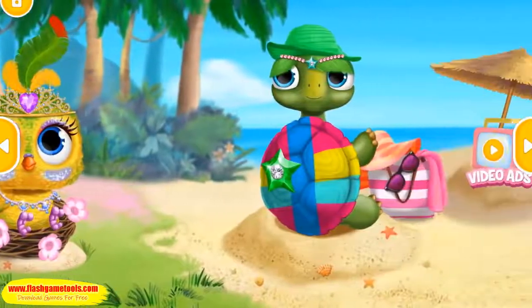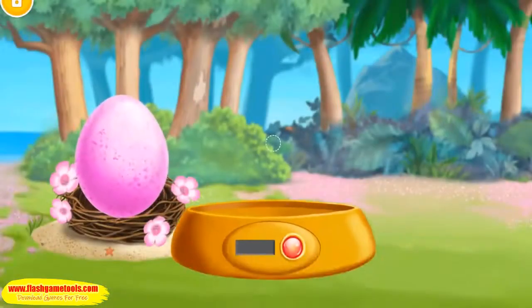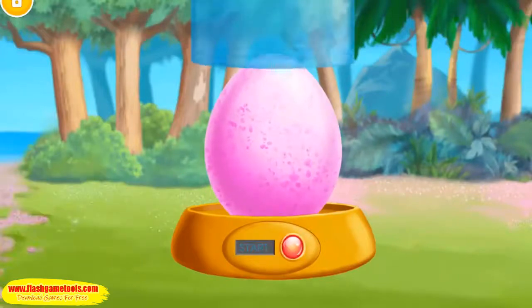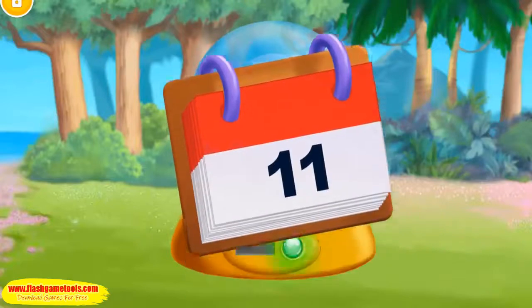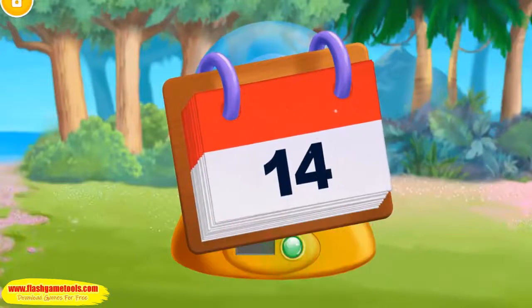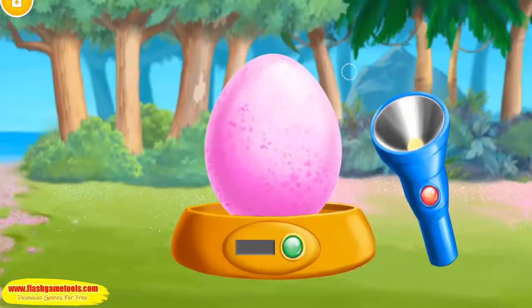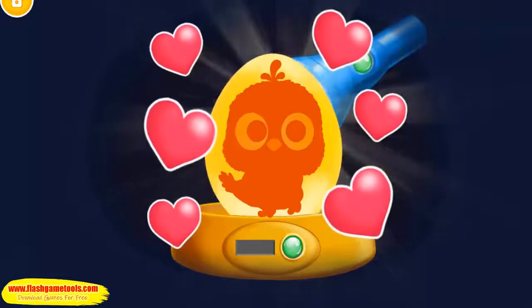Look how cute they are! Woo! It's time to hatch the egg! Turn it on! Now let's wait for 6 days! I wonder what's inside? There's a baby parrot!